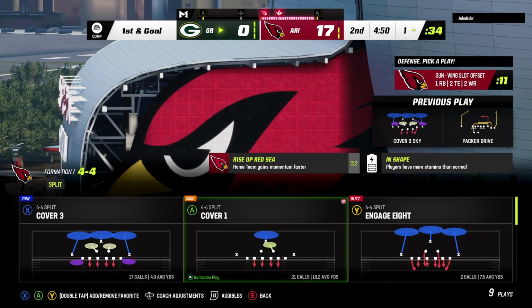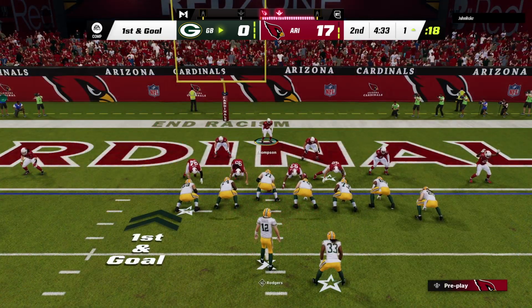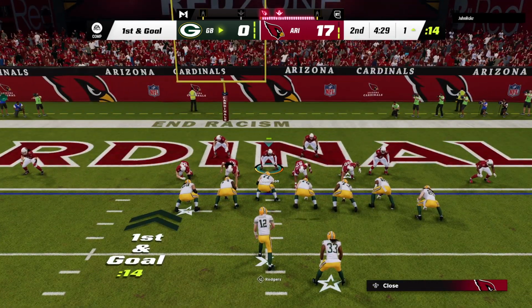I think he has to be saying to himself, how did that not wind up a touchdown? Remember, you just need the tip of the ball to cross the plane. It's not going to get there, but they're going to be set up in great shape with 1st and goal.